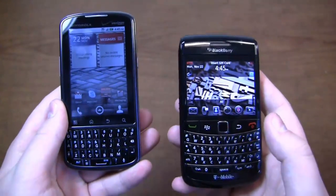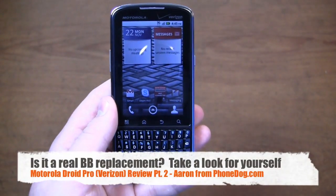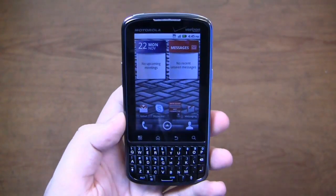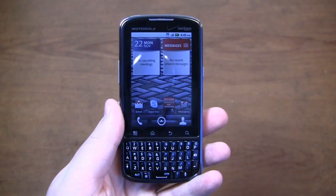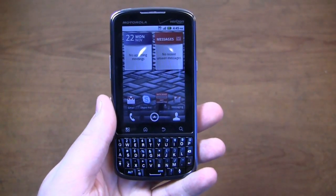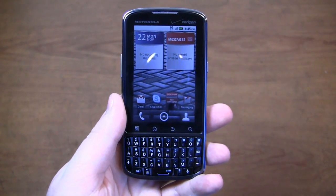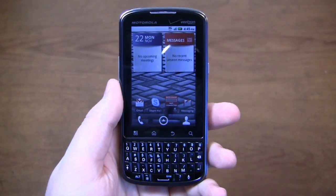So that's a tough call. Take a look at it at the Verizon store. See what you think. My 2 units could be duds, but both have been kind of frustrating in the call quality department and very frustrating in the battery life department. Much more coverage to come on the Motorola Droid Pro on PhoneDog.com. I'm sure we'll have a dogfight between this and the QWERTY-equipped sliding BlackBerry Torch on AT&T. That's going to come pretty soon, so be on the lookout for that as well.